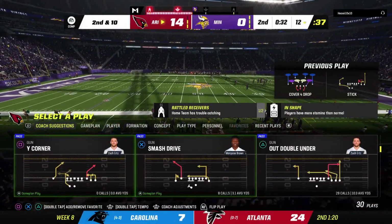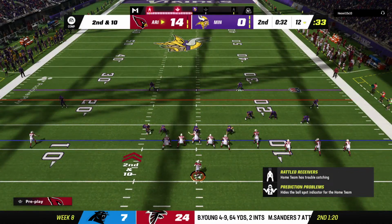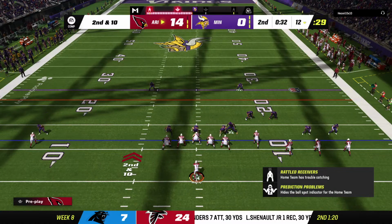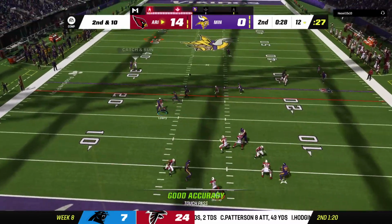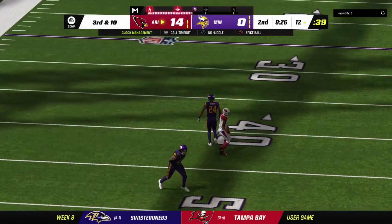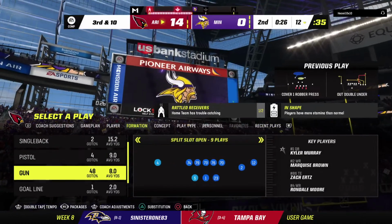And now a throw on first down there, but it's incomplete. After the incomplete pass, here now is 2nd and 10. Here's Murray. He's going to look deep for more. And that's going to be incomplete. Good effort there trying to take a shot, but it's third down.